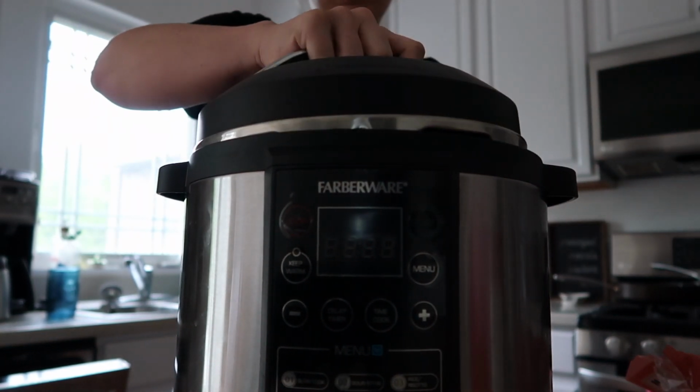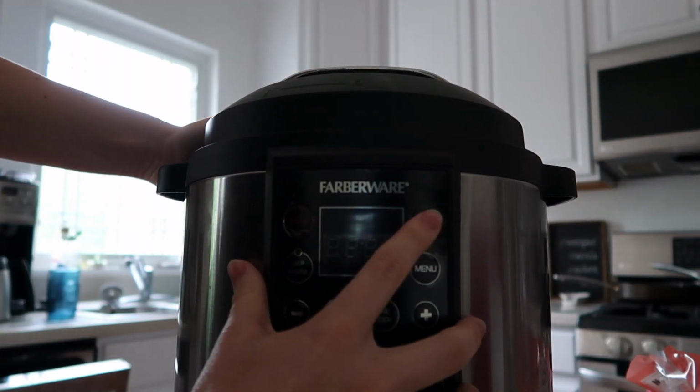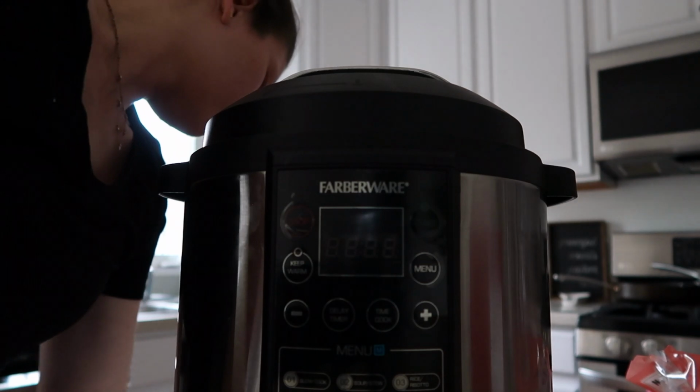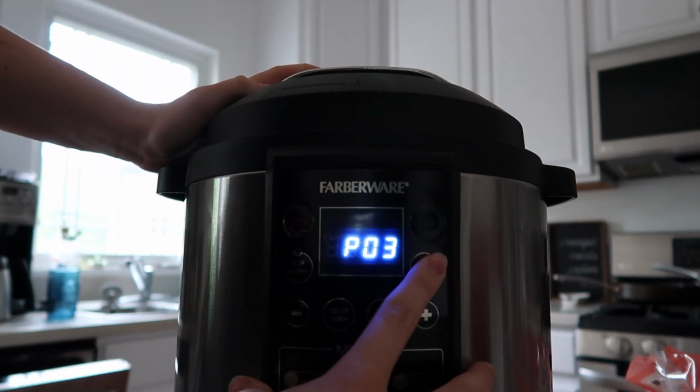And now I'm going to struggle putting the lid on, and then I'm going to press the button a couple of times before I realize I didn't plug it in yet. So that is awkward, but it's real life.